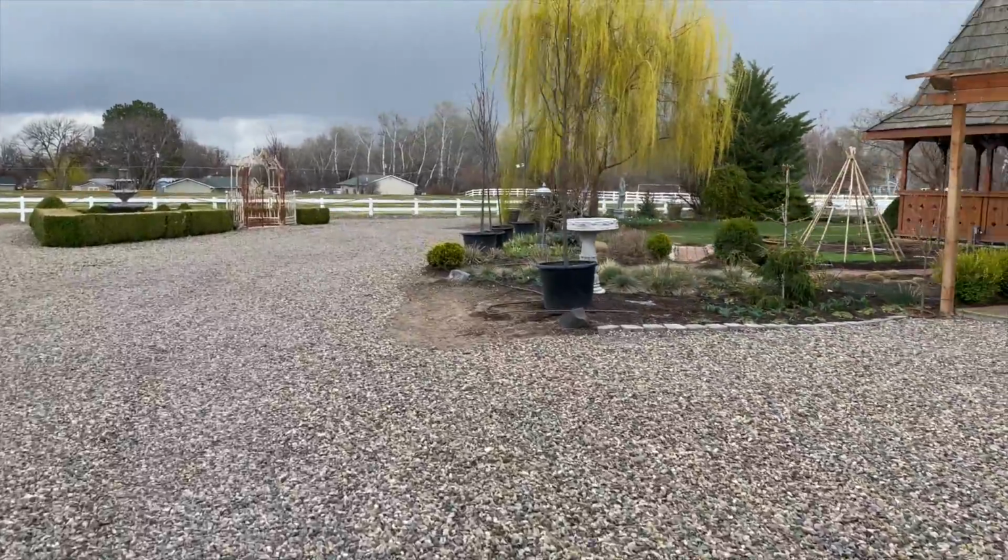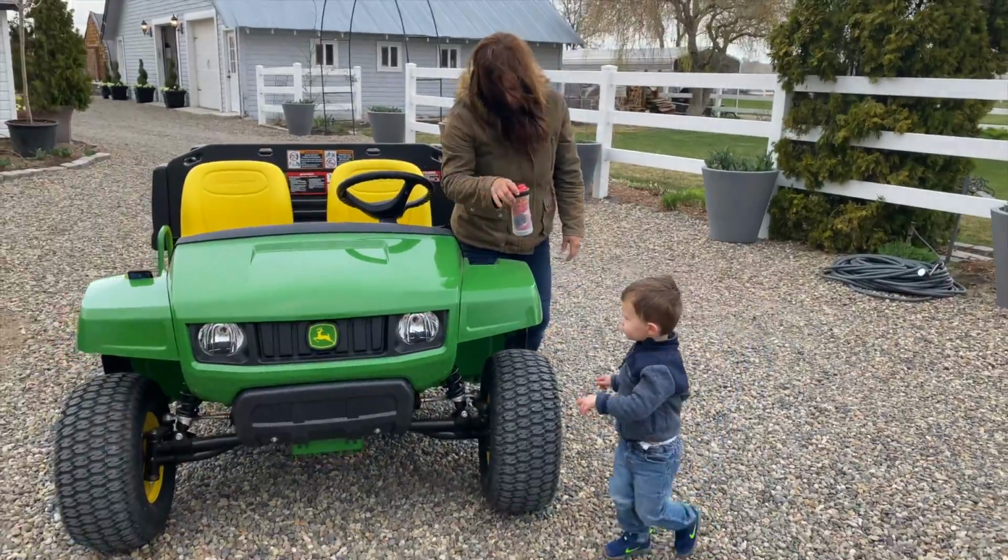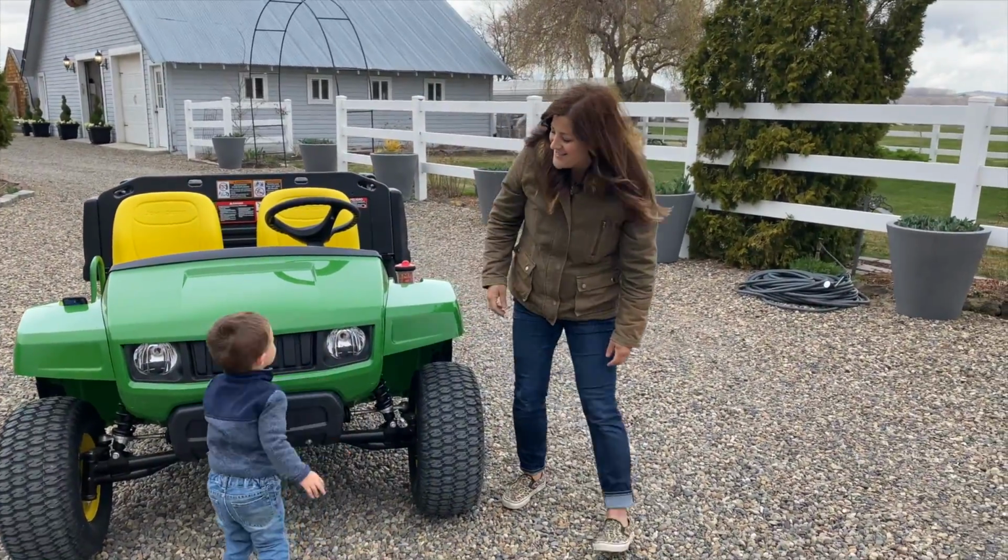Oh boy, here's the next spot. You want a drink? You like to ride in the tractor.